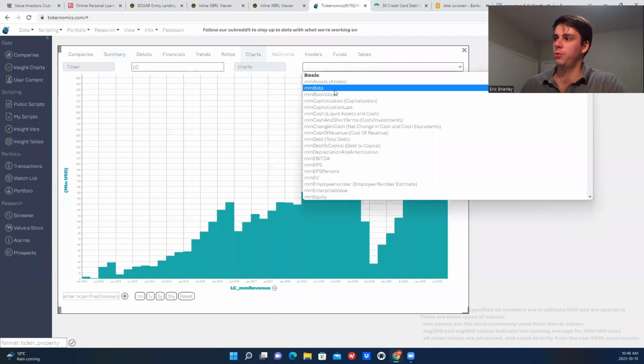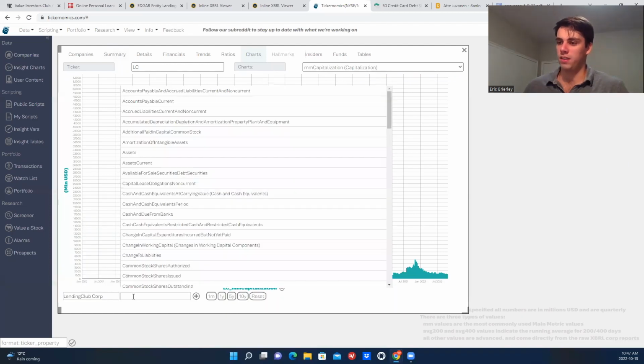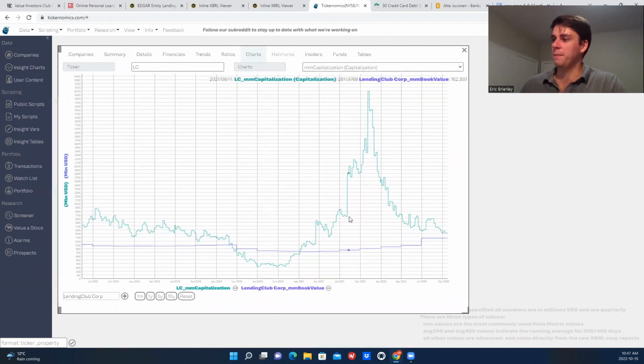And actually, one thing I want to do real quick is compare the market cap with the company's book value, just to see what sentiment has actually been like for this company. So we'll compare these two and then zoom in. If we go back to the middle of 2021, these were very, very detached from one another. Green is the company's market cap, purple is their book value, and they've converged quite significantly since then.